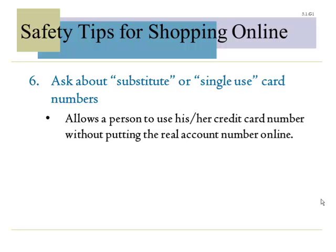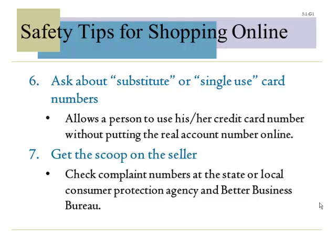A lot of times, like I told you before, you can ask your bank. Some banks will give you what they call a substitute or a single-use card number when you want to buy something online, where that number is only used one time. They can't charge against it any time after that. Make sure you understand the scoop on the seller. Make sure that you look for a complaint number. If there are any complaints against it, look at the Better Business Bureau. You want to protect the information that you give these places.